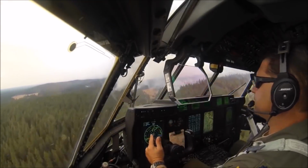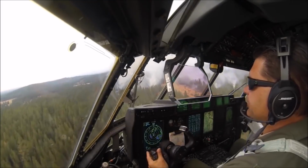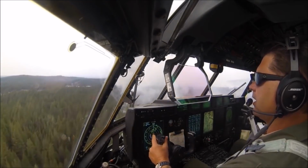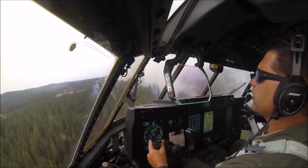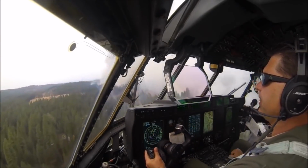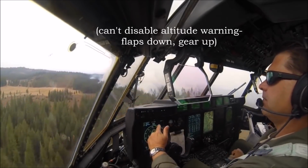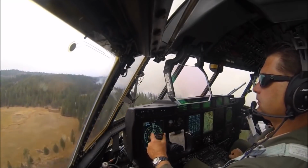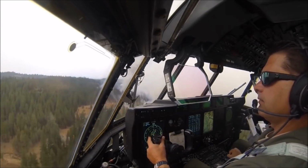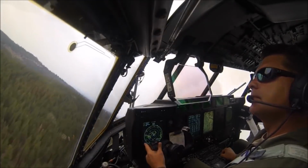Okay, no snags, looks good. Okay, you see the retardant there, in the end of the trees? Yep. Okay, I'm gonna kick it just slightly right as we come in. Okay, ready? Ready? Ready? Drop. Altitude. Roger. Okay, altitude. Let's get out of here. Altitude.